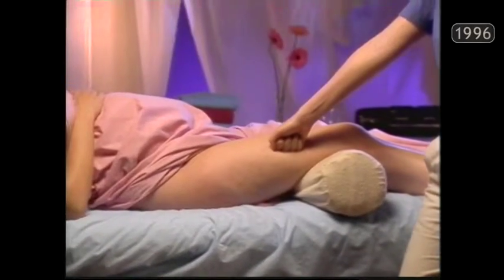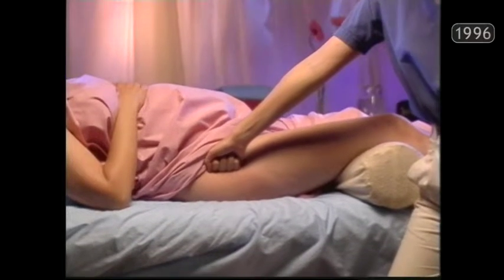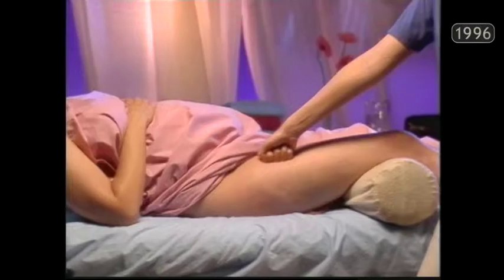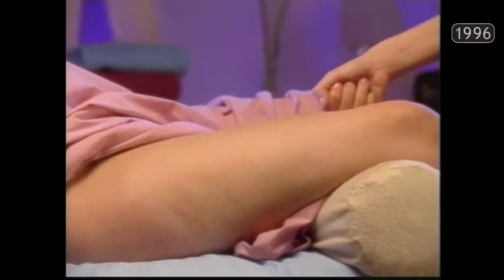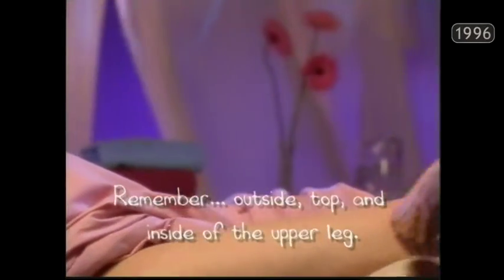The next stroke also begins with a soft fist placed just above the knee. Sink in slowly, then lean in with your body weight, keeping your arms straight. Glide your soft fist up the leg as far as you can till you reach the draped sheet. Be sure you cover all aspects of the upper leg with this stroke: outside, top, and inside.